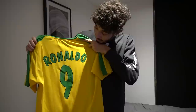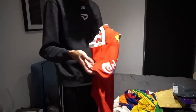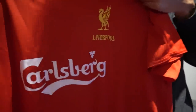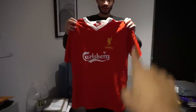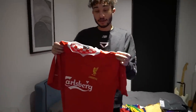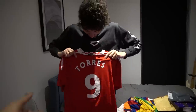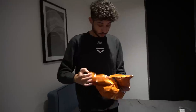I'm good. On the floor. Third one. That's Comic Sans level. Oh, this one pains me. It's a Liverpool kit. Oh, no. It's not even the correct Liverpool badge. And the sizing of Carlsberg is minimal. It literally looks like a square. Do you want to see the number on the back? Oh, go on. Torres is off centre as well. Torres is not in the right place.